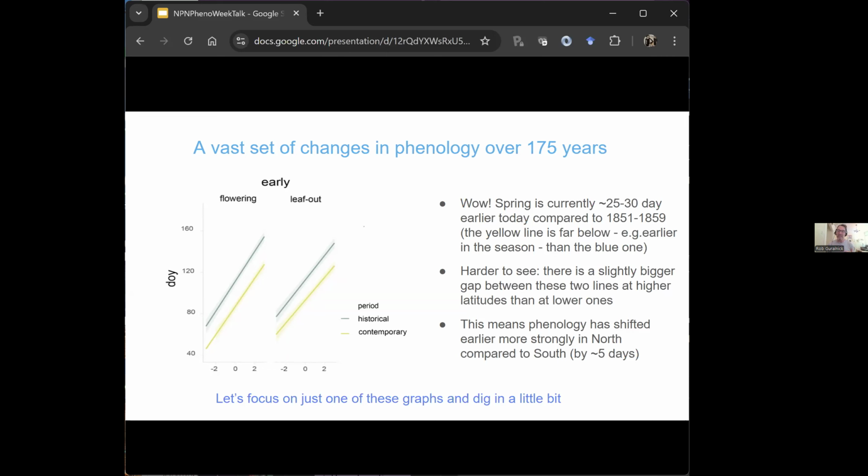One of the harder things to see in this figure, but it's there, is that the slopes of these lines are not quite the same for both the yellow line compared to the blue line or for the flowering compared to the leaf out. And that difference in slope of the yellow and blue line means that there's a bigger gap between historical and contemporary phenology timing in the north than in the south. And this is important because it means that phenology has shifted earlier, more strongly in the north compared to the south. And that difference is somewhere on the order of 5 days or more in the north versus the south. So the spring is occurring 5 days earlier in the north relative to the south, comparing contemporary to historical.